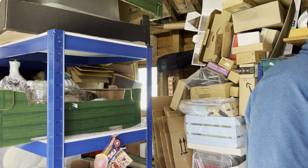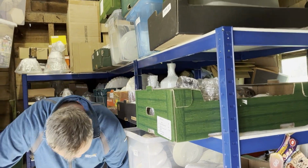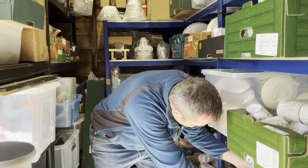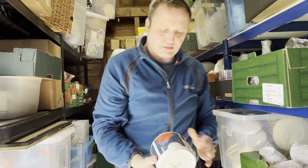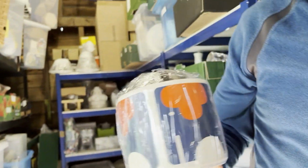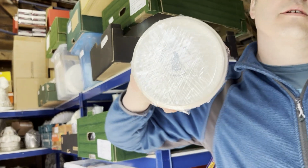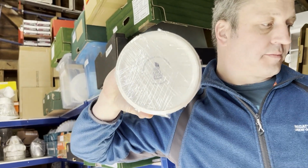Then we've got crate 23. It's the Keeley ceramic storage jar with elephants on it. We had 2 of these, one with ducks, one with elephants. This is the second one to sell. This cost 57p from auction, sold within a month for £24.49.